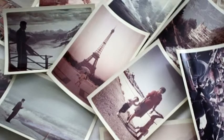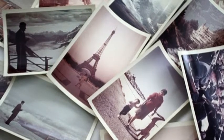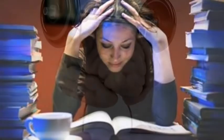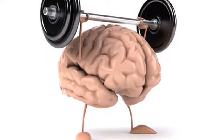Think about how vivid some of your childhood memories from years ago are, and compare that to how quickly we forget the things we studied the night before an exam. So understanding how memory works and getting the brain working in the most efficient way is essential for effective language learning.